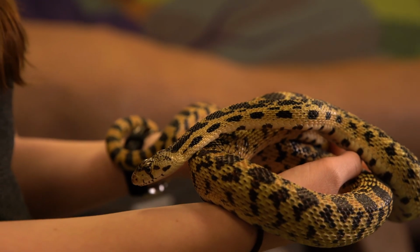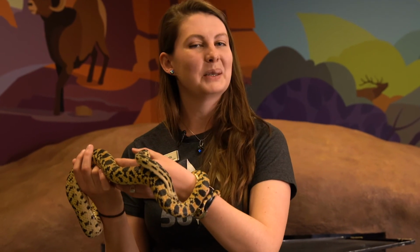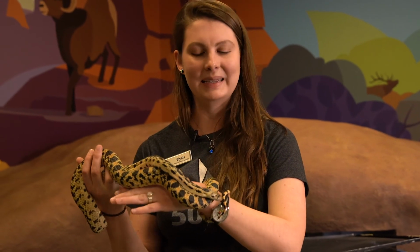Here at the museum, we actually have 3 gopher snakes. We have a dad and 2 younger snakes. This one is named Spot. He's lived here at the museum for about 8 years.